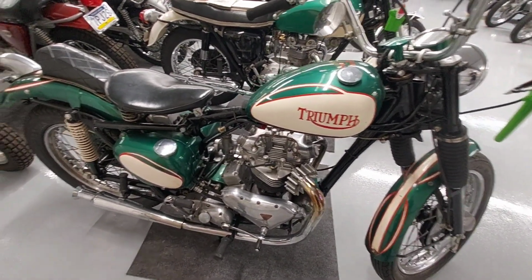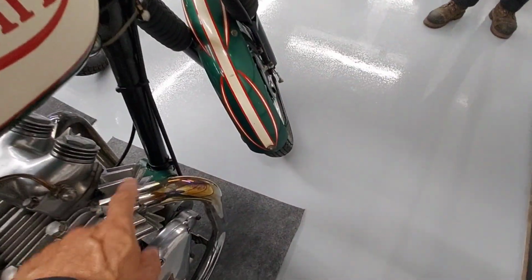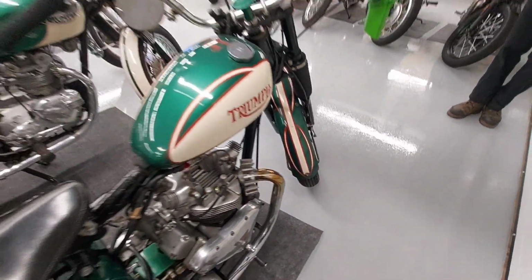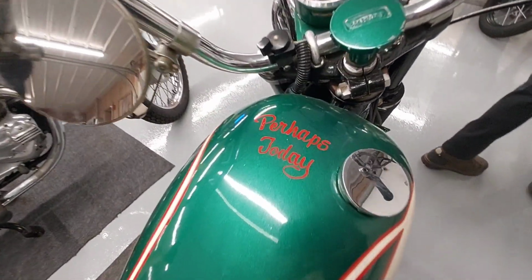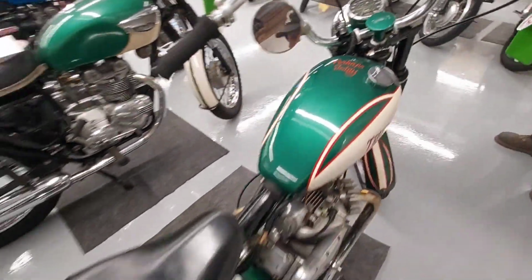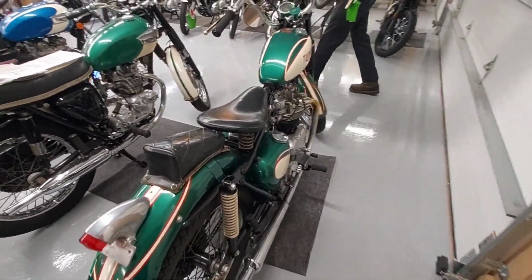I love the giant exhaust flanges, the huge fins on the exhaust. Oh yeah, that was common back then. This is 70s. But I like the paint scheme. It's time period correct. Perhaps today. Oh yeah, perhaps today. That's funny. I like this seat pad there. Yeah, it's cool. It's definitely a timepiece.